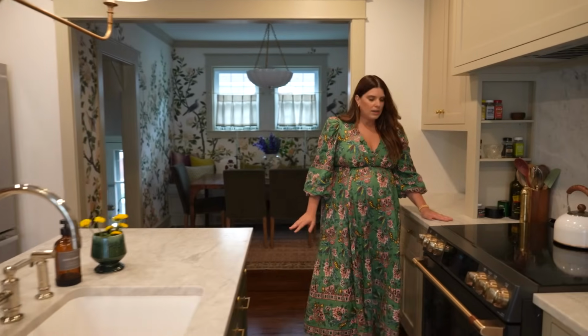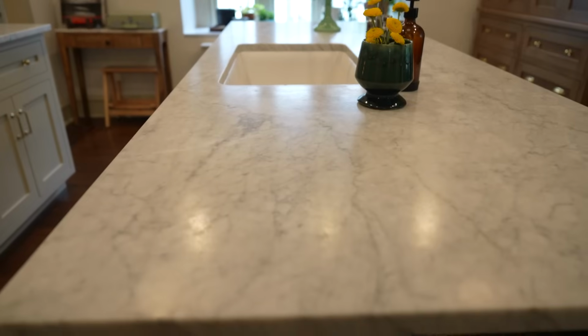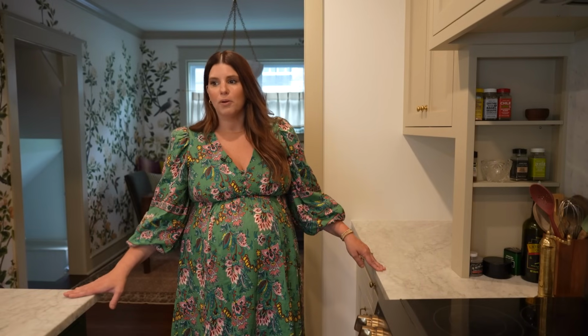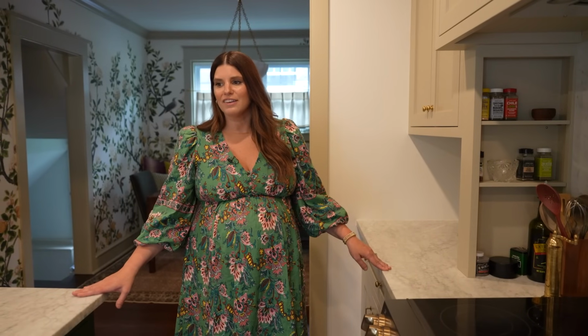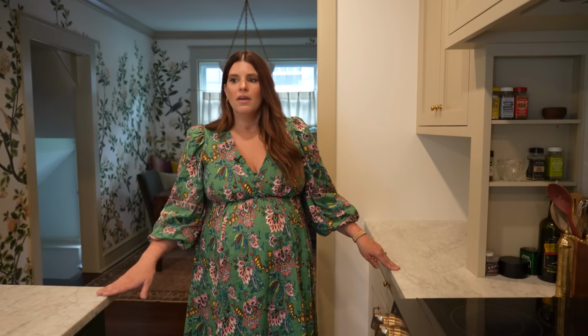And then we did marble countertops, which whenever we have client meetings, people are always scared about marble countertops that we're suggesting to them. We just say that we love the natural patina of them and how they age over time.